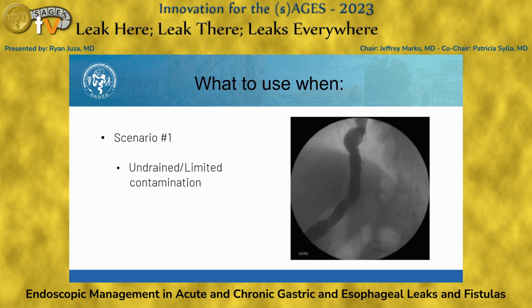So now that we found it, now what? Okay, a couple of scenarios to go over, to decide what endoscopic tools to use and when. So scenario one, all right, you've got an undrained collection with limited contamination. So this is somebody you've done a sleeve on, you do a post-op day one contrast study because that's your practice, and we see a small little tract extending extraluminally from there, okay. This is post-op day one. There's going to be minimal contamination out there. You're not worried about a significant inflammatory process occurring extraluminally.